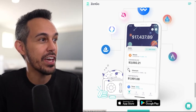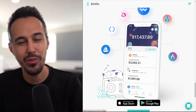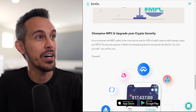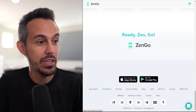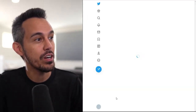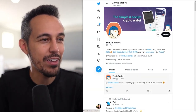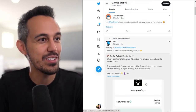And then the other thing I mentioned previously was the 3-factor, with the additional factor being your face, so the 3D biometrics, which is definitely awesome. So again, if you guys are interested, definitely check it out. One place to get some of the latest and greatest updates is their Twitter. That's ZenGo Wallet. They even are big supporters of NFTs as well, which is really cool.